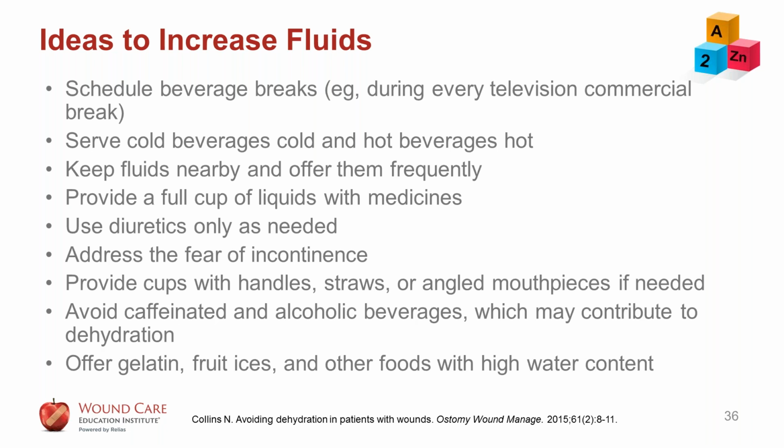So again, depending on your care setting, if you're working in a home care environment or someplace where people are watching television, tell them to take some sips during every commercial break. People tend to like cold beverages cold, hot beverages hot. Nothing worse than drinking your coffee and it sits there for 5 minutes and it already is turned cold. I've got a friend who every 10 minutes is sticking their coffee in the microwave, trying to keep it hot. Keeping the fluids nearby, offering them frequently.